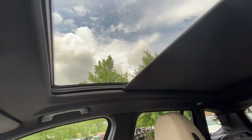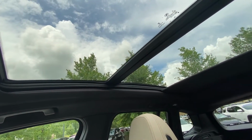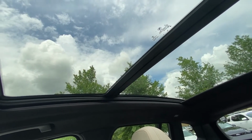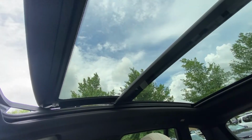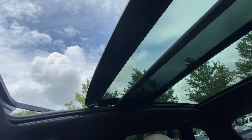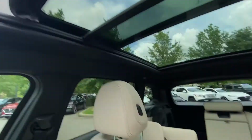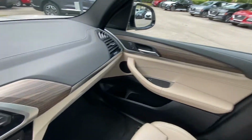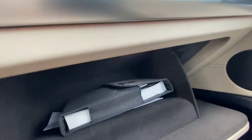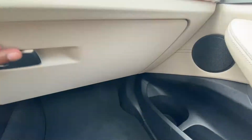And here we have our sunroof. Nice panoramic there. Really good size, and then you can one touch open it. Yeah, that's great there. And here we have our glove compartment, and the owner's manuals are still in here.